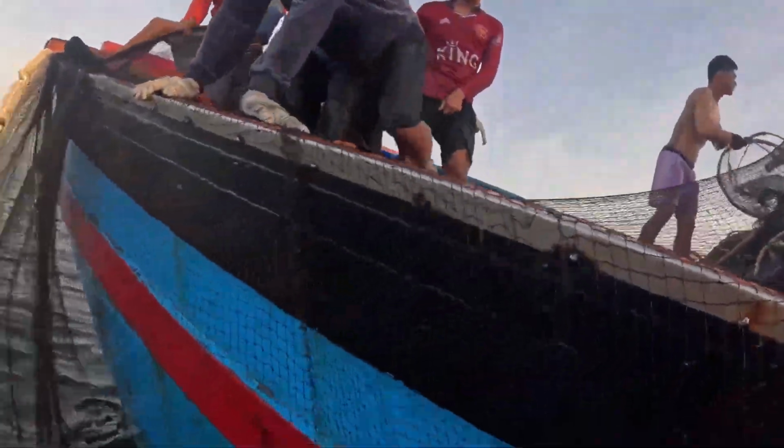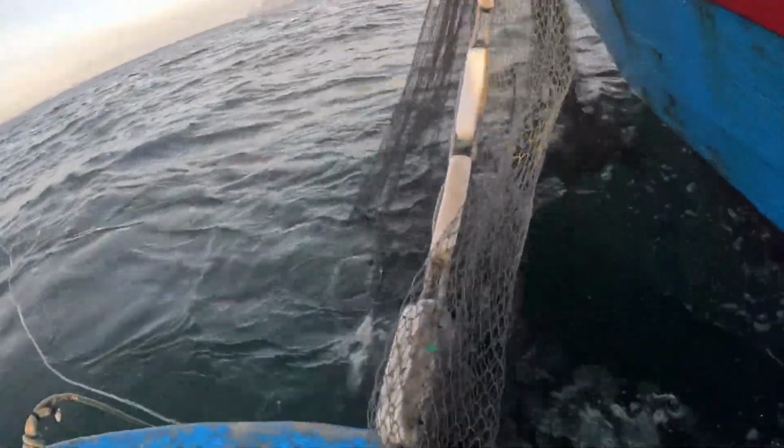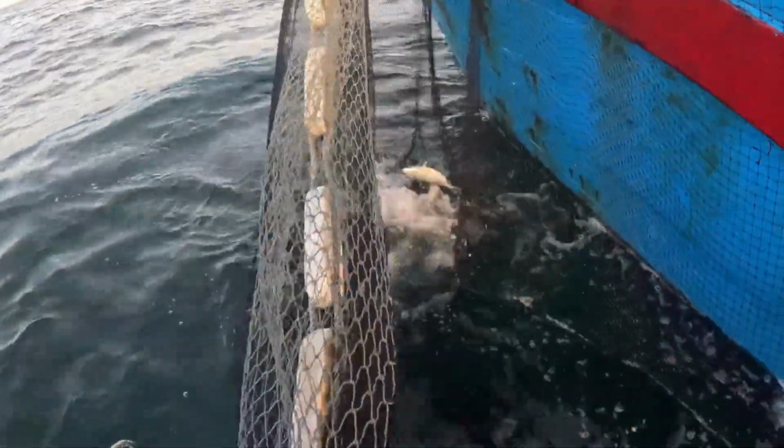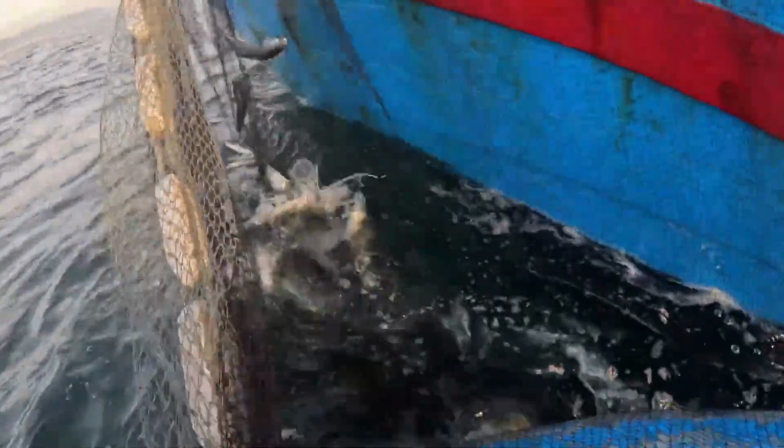Conclusion. The process of catching fish and shrimp by fishermen on primitive wooden boats is not only a profession but also a part of the culture and heritage of many coastal communities. Despite facing many challenges, from nature to economy, fishermen still strive to maintain the traditional profession.